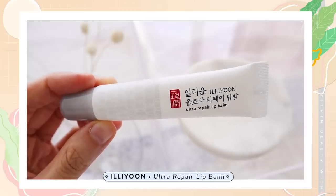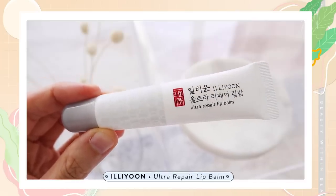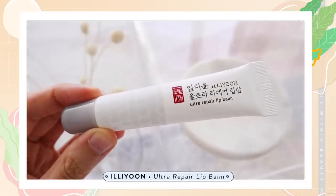Very, very last thing that I'll go over really quickly is this Illiyoon Ultra Repair Lip Balm. A lot of brands have come out with new lip products, so we've been trying a bunch of them.